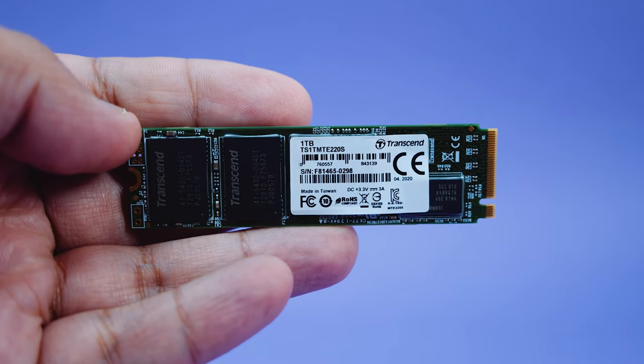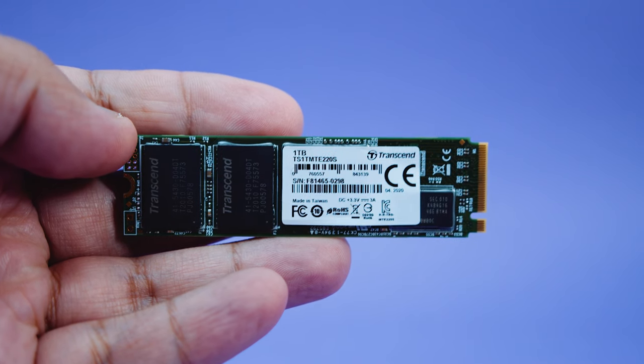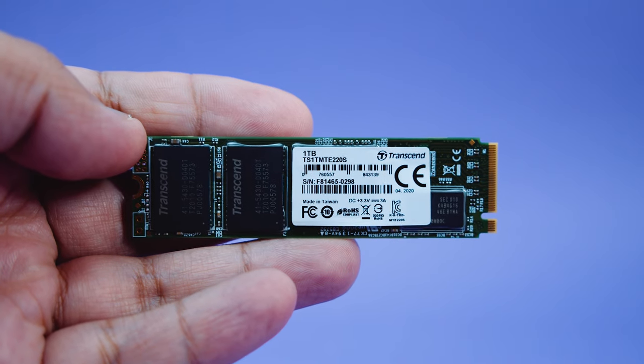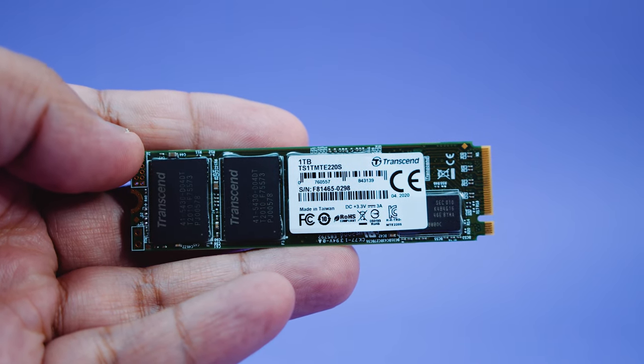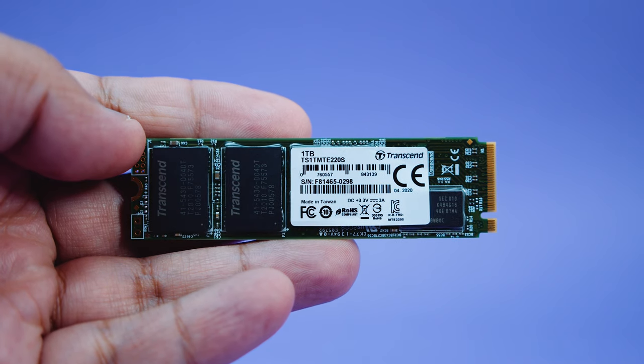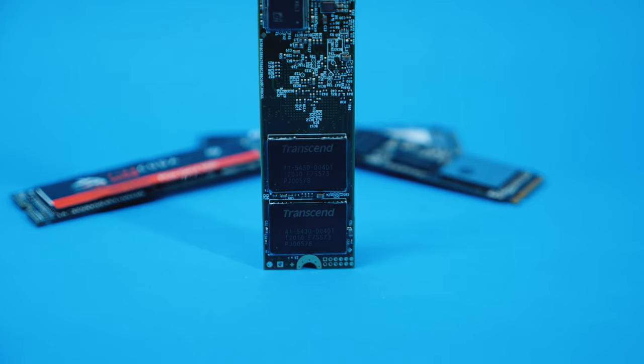From all that testing, it's pretty clear that the Transcend 220S 1TB isn't the fastest of the lot. It's pretty close to being the fastest, but I suspect it's going to be the most reliable of the lot. And there's a lot of variation in these drives and they all come at different price points for different use cases. And it's a pretty good sample of drives you might actually consider buying.